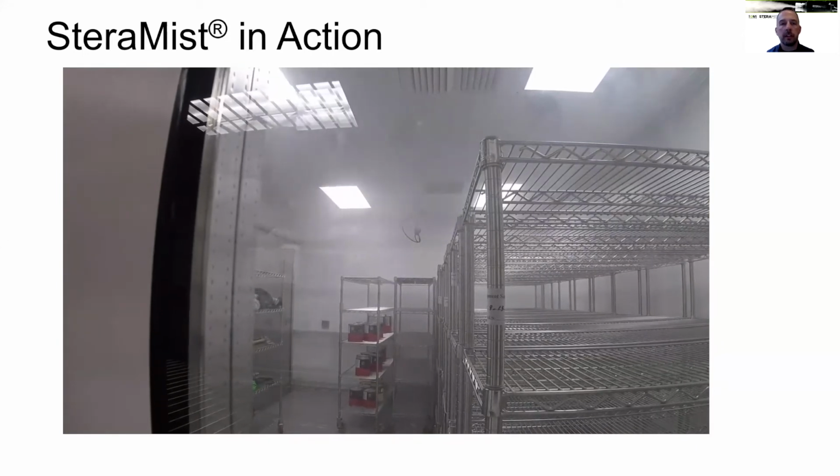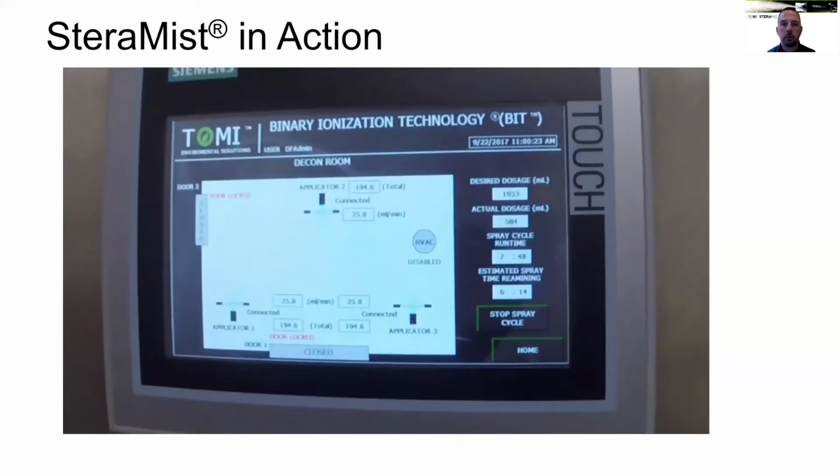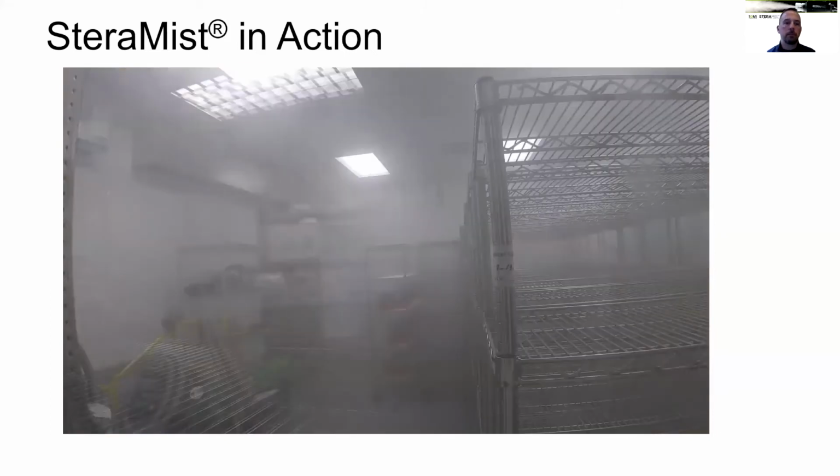Notice in the high-speed video here on the window that you won't see any dripping and any buildup on the window. What you'll see is a mist that looks like the mist on your shower mirror in the morning. And this mist is something that's a light fog, almost like a smoke that moves around and penetrates the cracks and crevices on all the raw materials in this room to eradicate those pathogens. Again, as we begin aeration here, there's no dripping, there's no wetness. It's a very dry fog.